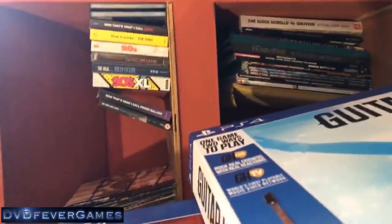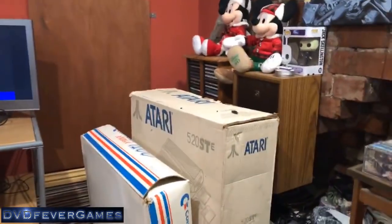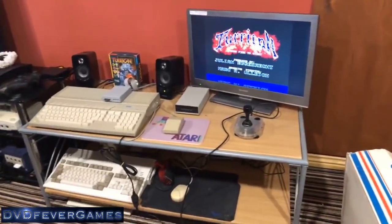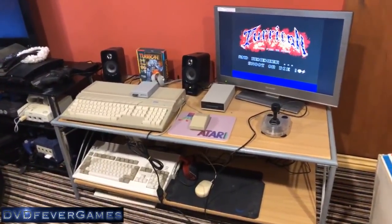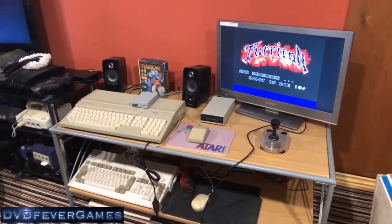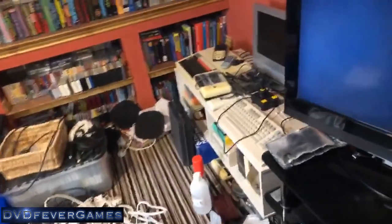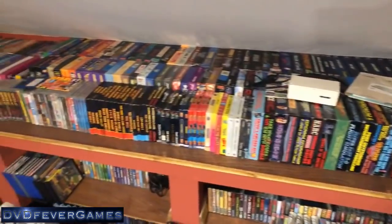More Mega Drive stuff down there, and as you can see, you've got singles and LPs and what have you down there. It's kind of hard to see. So yeah, it's mental. It's getting there. Near the end of the tune here. Right. Beanbag. Yeah, as you can see there, all the ST stuff.